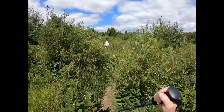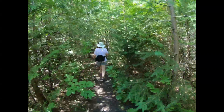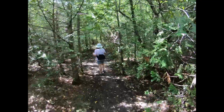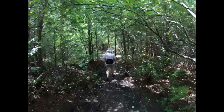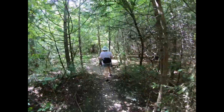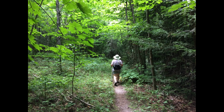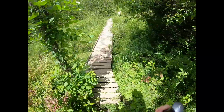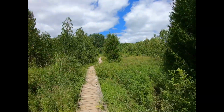And we're moving pretty slowly because a little bit, but not very much. We're in the woods, so it makes a little bit of difference, but it's still pretty narrow. Okay, boardwalk time. Boardwalk time, boardwalk time. Oh, it's a long one through here.